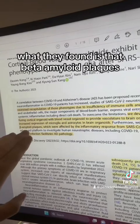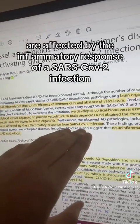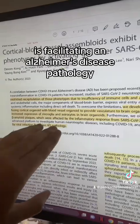What they found is that beta-amyloid plaques are affected by the inflammatory response of a SARS-CoV-2 infection, where this neuroinflammation caused by the COVID virus is facilitating an Alzheimer's disease pathology.